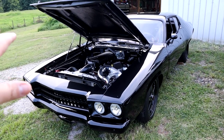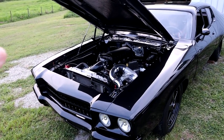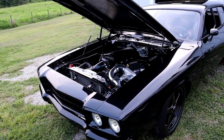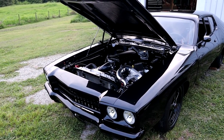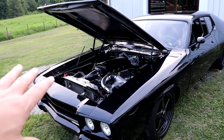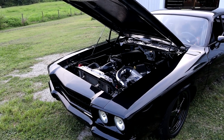All right guys, we're gonna talk about Chris's Plymouth Satellite real quick. He's gonna go over pretty much a little bit of the car from front to back and let you guys check out what he's done. Again, he's turned the wrench on this car pretty much everywhere himself. This is what HP Racing's about. And well, let's check it out. Let the car do the talking.